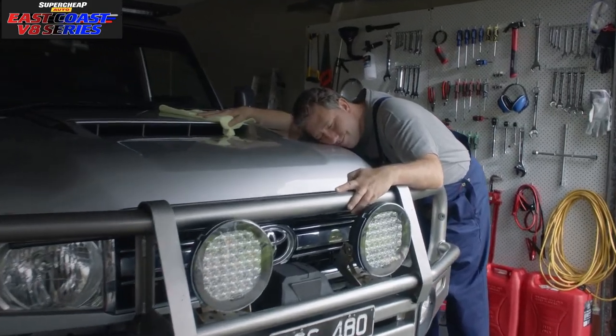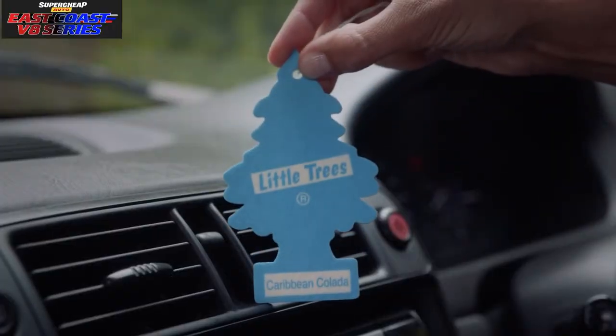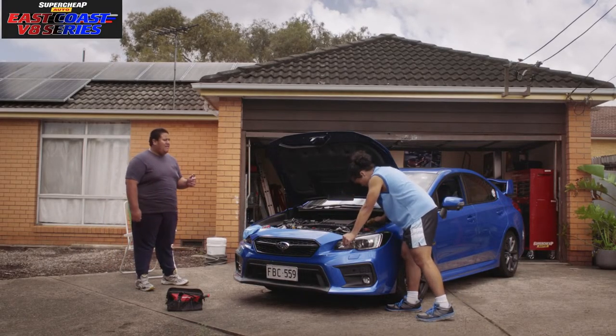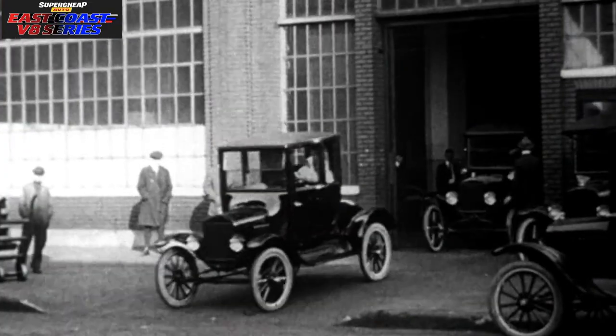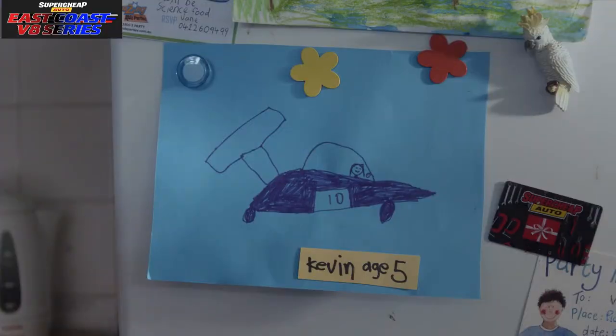People who love their cars love to tinker with them. Some people tinker big, some people tinker small. Some people tinker some degree between those two variables. Whose voice is that? And that's where Supercheap Auto comes in. We've been helping people tinker for 50 years. For people like Bill, Lucy, Kevin, other Kevin.